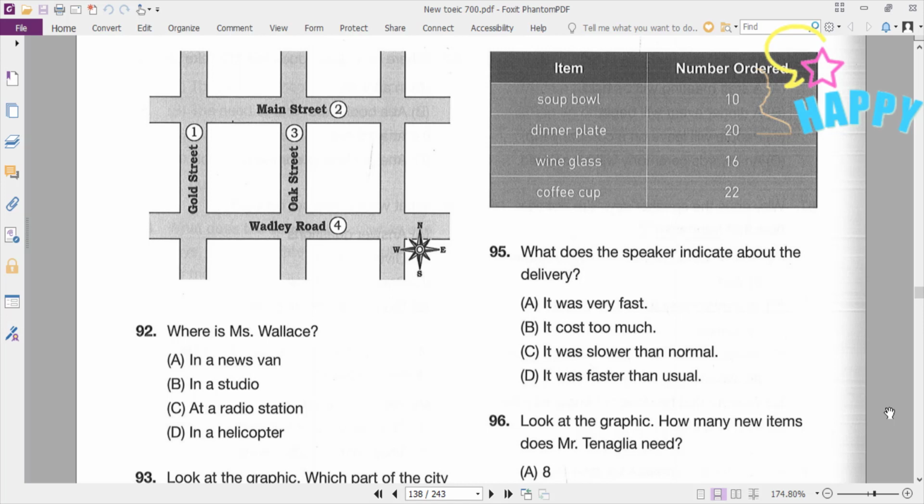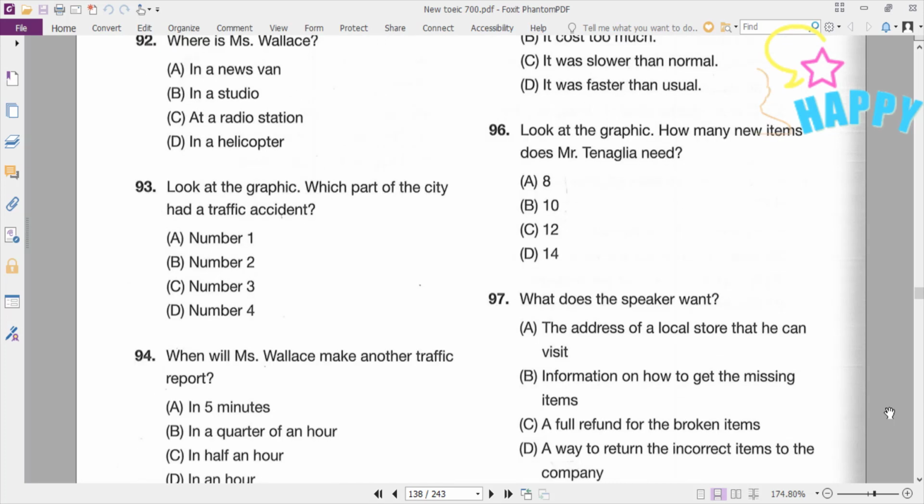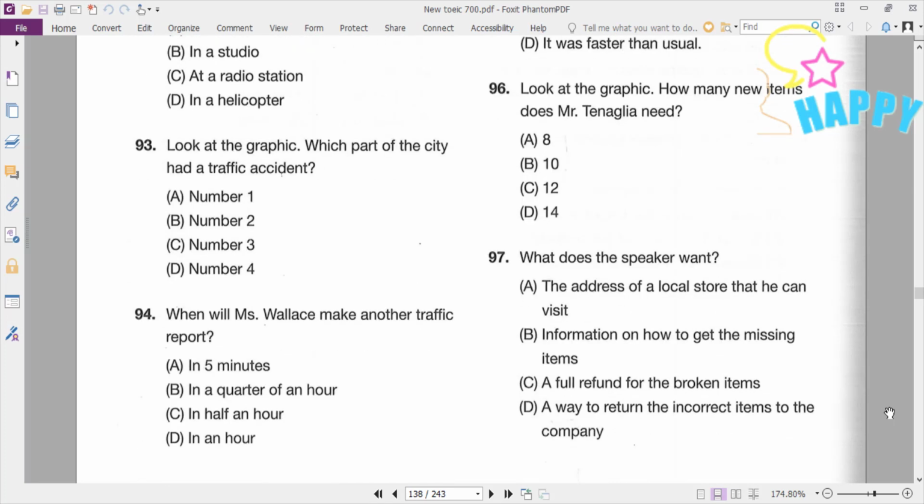Number 95. What does the speaker indicate about the delivery? Number 96. Look at the graphic. How many new items does Mr. Tenaglia need? Number 97. What does the speaker want?